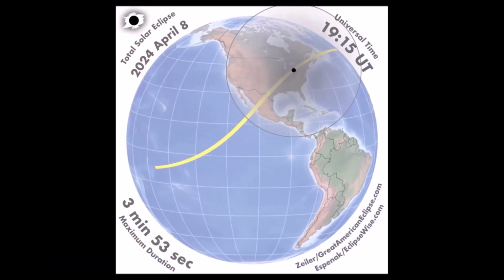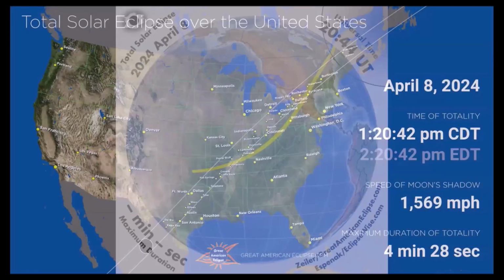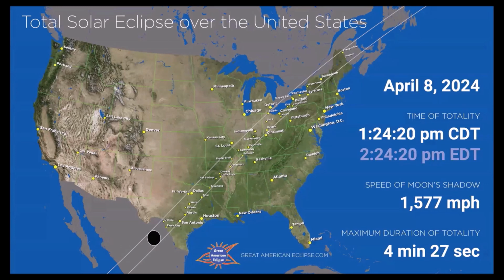This is an animation that I made with my friend Fred Espenak that shows the eclipse. And this is another one that shows the shadow creeping across the United States. This is another type of animation different from the flyover animation you saw earlier. But this shows how the shadow crosses the nation. Now, one thing you'll notice as the shadow progresses is that at the beginning in Texas, the shadow is relatively compact, but you're going to see it spread out as it moves along its path.